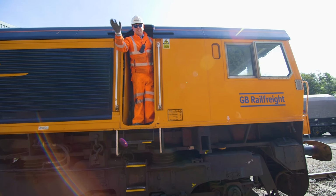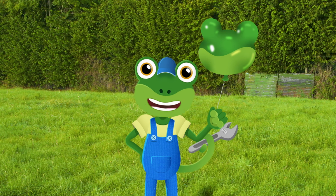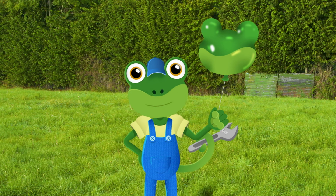Hello everyone! Gecko here. Are you wondering why I'm stood in the middle of this big field? Well, today I'm going up into the sky in a brilliant hot air balloon. Hot air balloons come in all sorts of different colours, shapes and sizes. And they work a little bit like this Gecko balloon I've got here. This balloon is filled with a gas called helium, which is lighter than the air outside the balloon. That means if I was to let this go, the balloon would fly upwards into the sky.